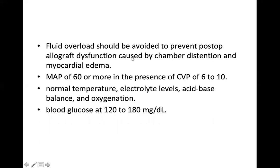Fluid overload should be avoided in those patients, as it could affect the cardiac function. Your aim is to maintain a MAP of 60 or more with a CVP between 6 and 10. Maintaining normal temperature is important, as are electrolyte levels, acid-base balance, and oxygenation. Also maintain a blood glucose level between 120 and 180 in the potential donor.